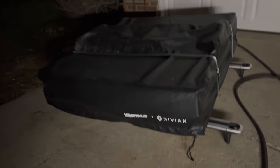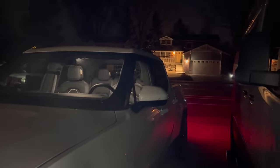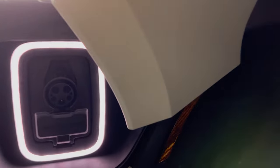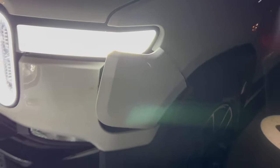Heading out on the trip, I'm going to leave this Rivian tent here for efficiency, but I promise we will be using this in a future video for some camping stuff with this truck. Let's close the charging flap here. Oh, whoops, I actually opened it by accident. It was closing automatically. That is pretty trick.